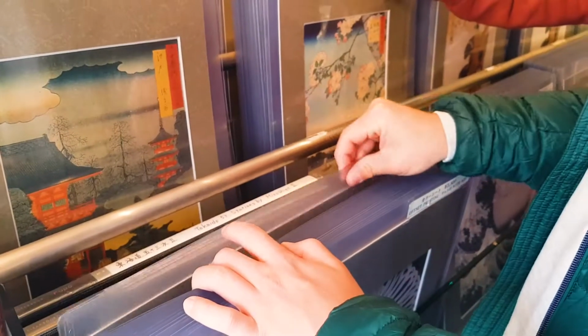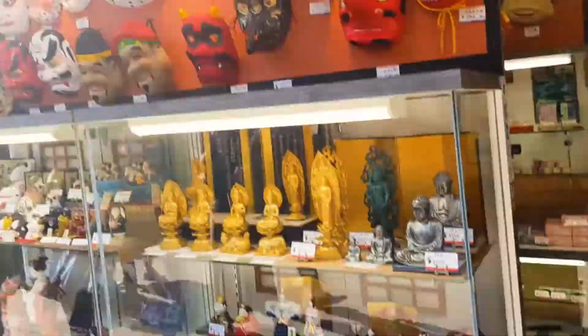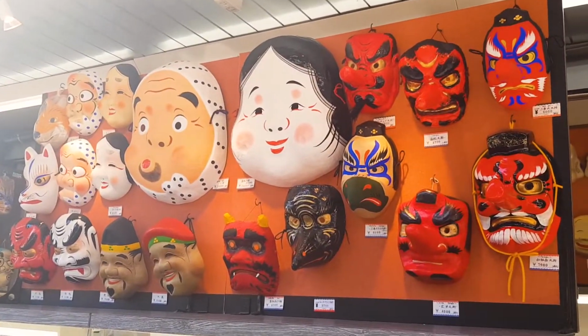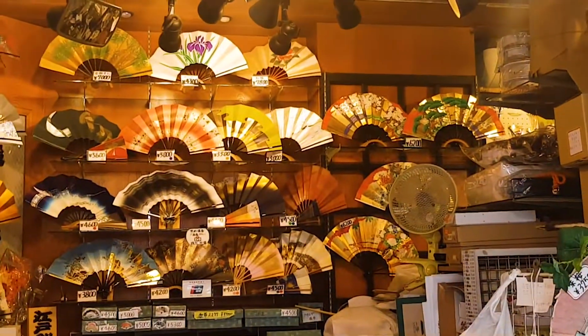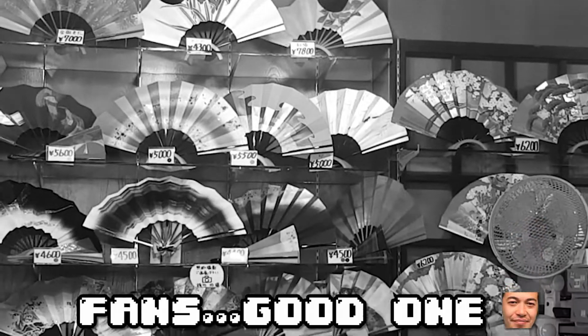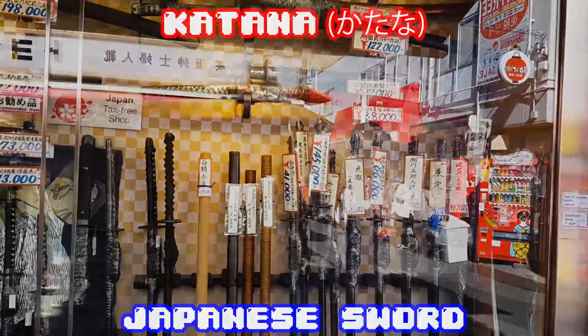Other stores sold Japanese woodblock prints. How much is one? 3,100. Candy, chopsticks, while some sold traditional Japanese masks, and others, not so much. I also met some fans hanging out in the area. And for the weebs, yes, there were katanas for sale. We also found a very interesting statue.